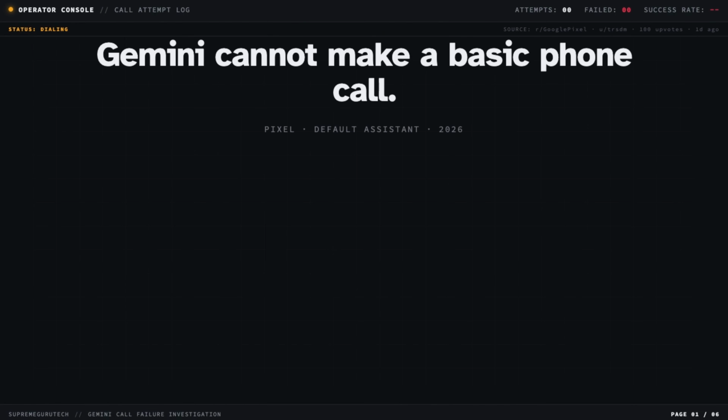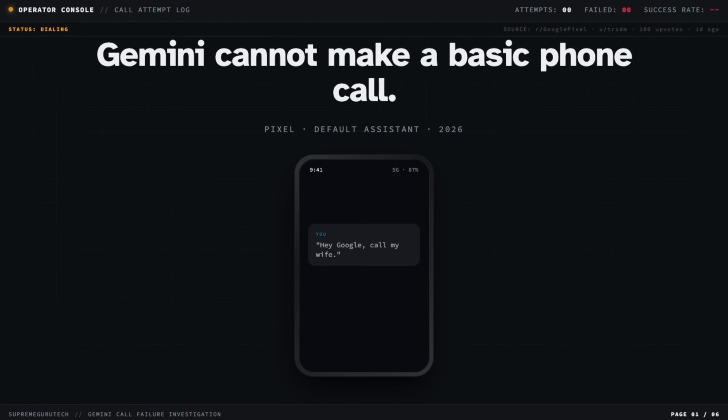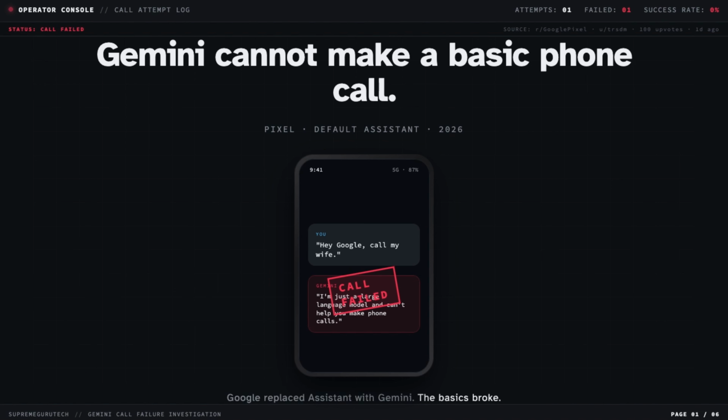On a Pixel, the most basic thing you can ask your phone is to call someone. Hey Google, call my wife. For a year, that worked perfectly with Google Assistant. Then Google replaced Assistant with Gemini, the new AI, and quietly made Gemini the default. And now, for a lot of people, Gemini cannot reliably make a phone call. Here's what's happening and how to fix it.